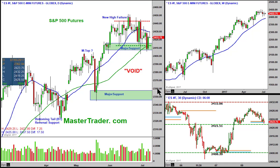Here's the S&P futures, and where are they here? We are pretty much even from Friday, up a quarter of a point. We're up earlier, as you can see.